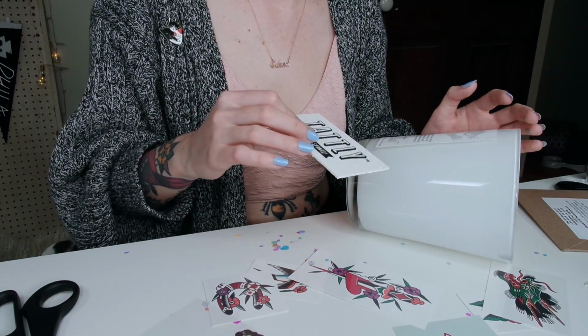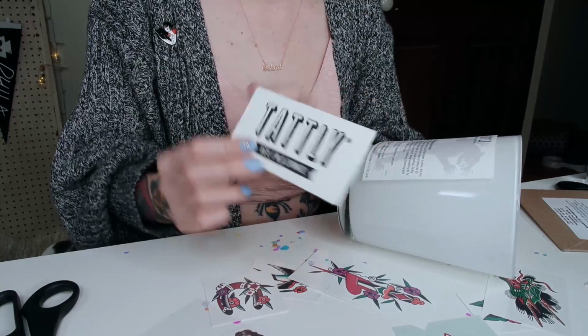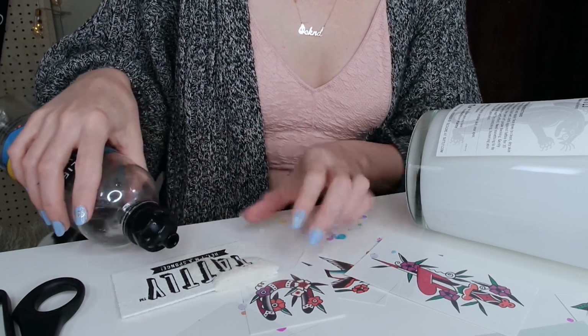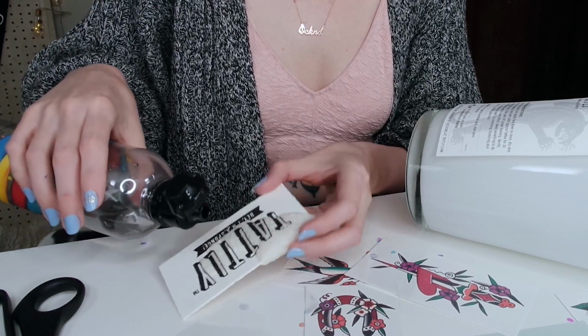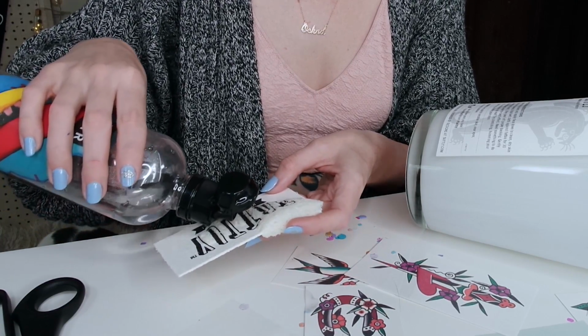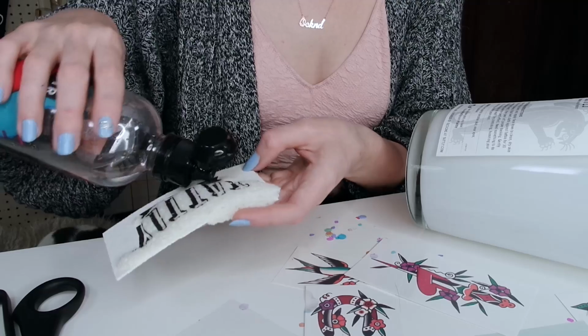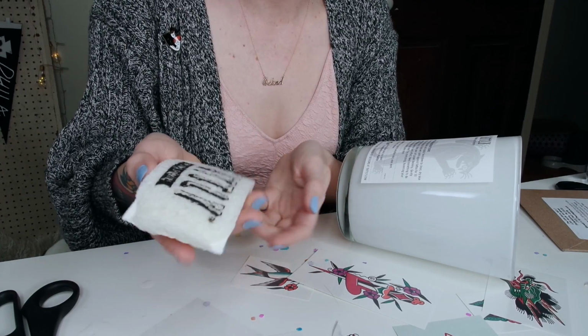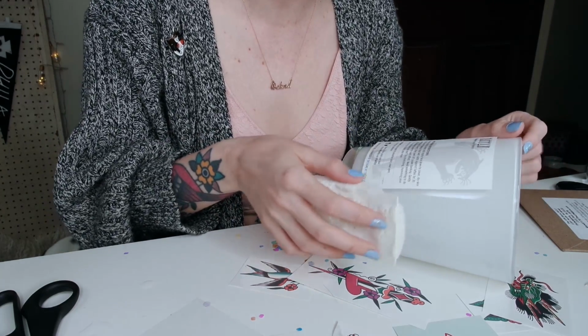And this is the little Tattly sponge. It feels like a cookie. That's pretty crazy. Here's the sponge, it just grew. And we're gonna put the panther right on here.